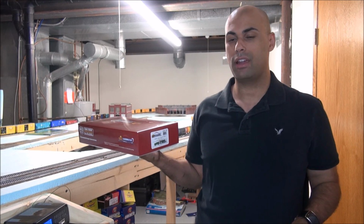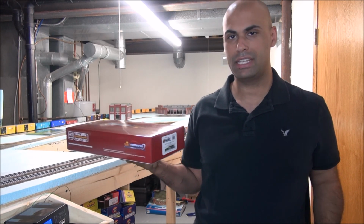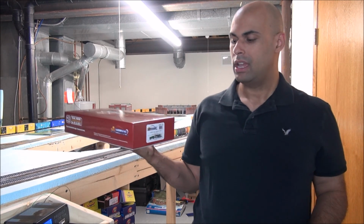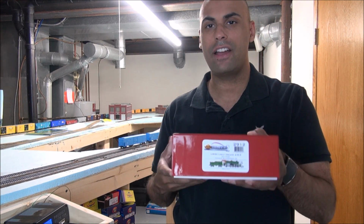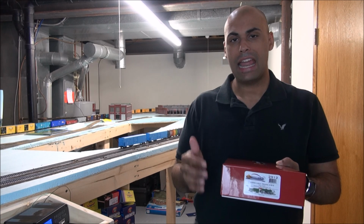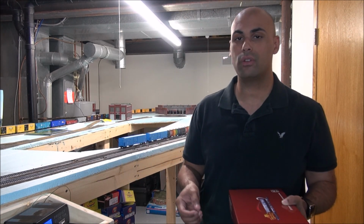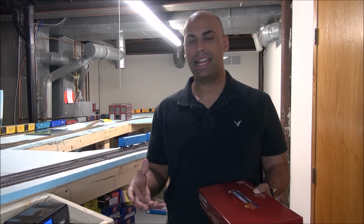Very budget-friendly prices. When a lot of other folks are in the $500–600 range, Broadway Limited's keeping it low, which is awesome. This is Southern number 4501, which ran in Tennessee in the 90s. This is the green version. Currently 4501 has been brought back in a black scheme.